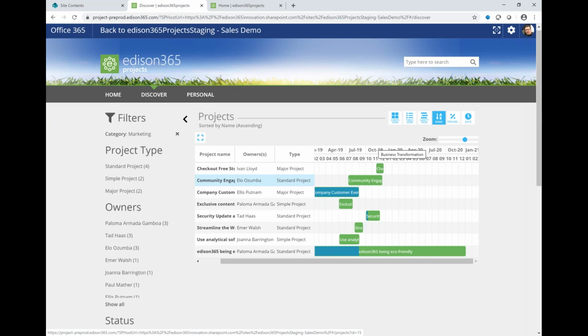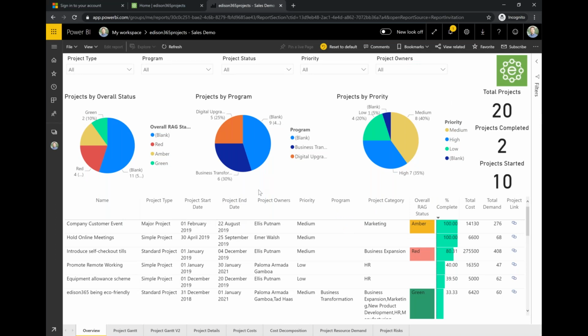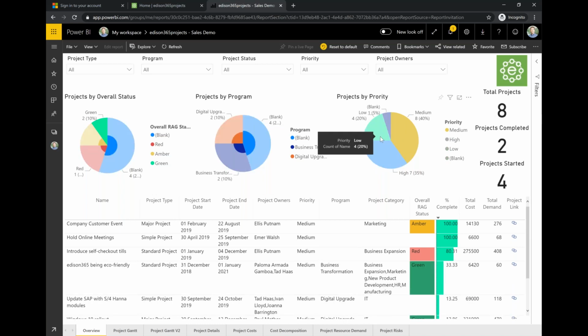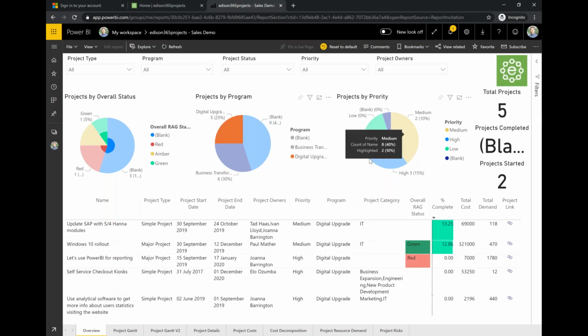We'll spend a little more time later talking about some of the reports, but keep in mind, we're always able to go through and look at our portfolio, whether they're inside the views that I was just showing in Edison 365, whether I'm getting emailed updates and statuses and notifications, or whether I'm choosing to share information in a traditional reporting sort of way through Microsoft Power BI. This gives us the ability to drill in, drill down and drill through in a very engaging way on our reports as well.